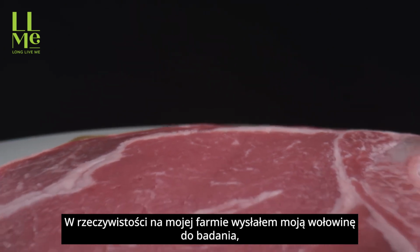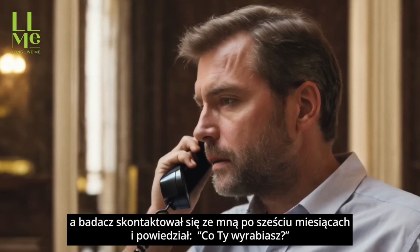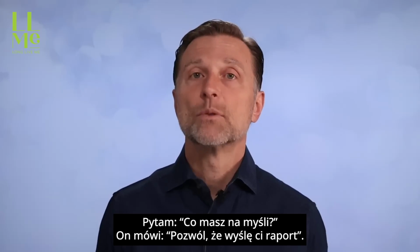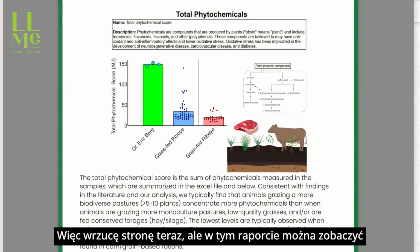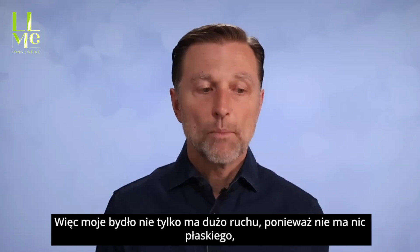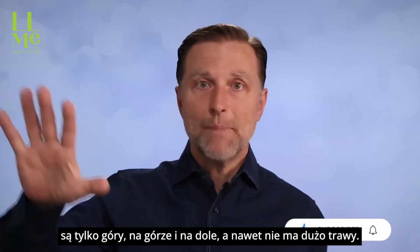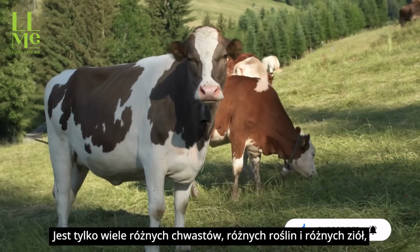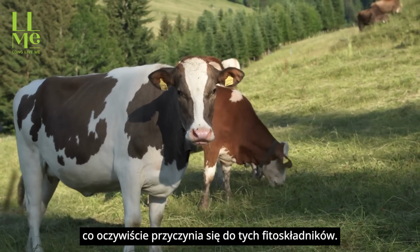In fact, on my farm, I sent my beef into a study, and the researcher contacted me after 6 months and said, "What are you doing?" I said, "What do you mean?" He said, "Let me send you the report." So I'll put the page up right now, but you can see in this report the level of antioxidants compared to other farms, right? So my cattle not only get a lot of exercise because there's nothing flat, there's just mountains up and down, and there's not even a lot of grass. There's just a lot of different weeds and different plants and different herbs, which obviously has contributed to these phytonutrients.